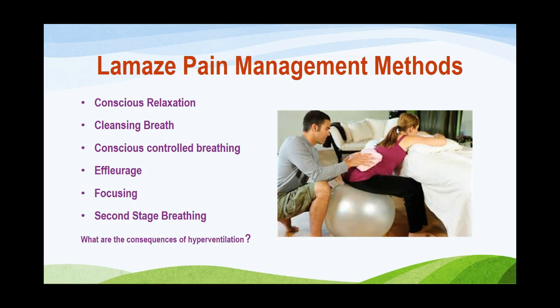Lamaze pain management methods have to do with conscious relaxation. You use very cleansing breaths to help deal with the pain. There's very conscious, controlled breathing during the Lamaze method of childbirth. Effleurage is used. Effleurage is massage. These women have to stay very focused, so they focus on particularly one point in the room. They just choose something to focus on and really concentrate on their breathing and their breathing methods. And then they use something called second stage breathing.